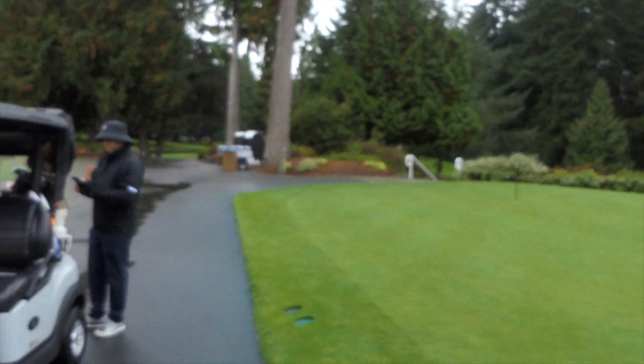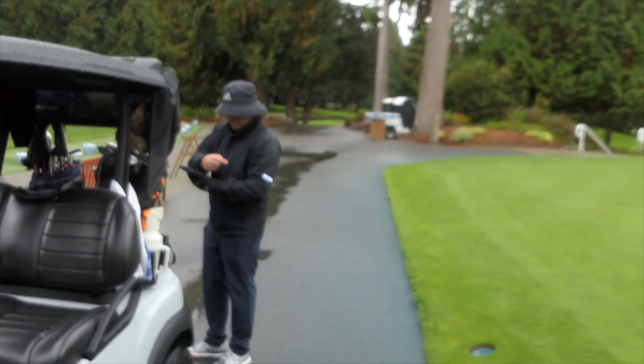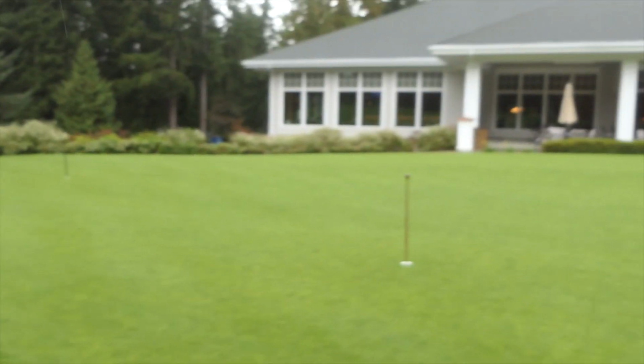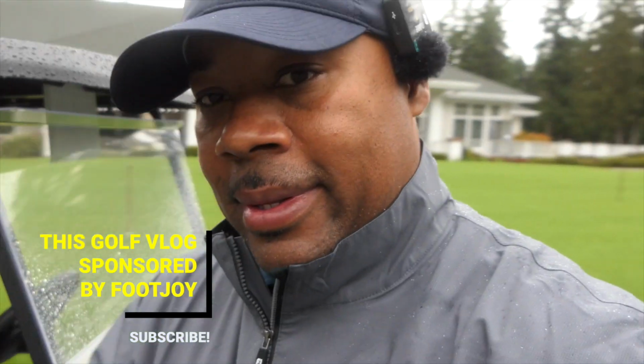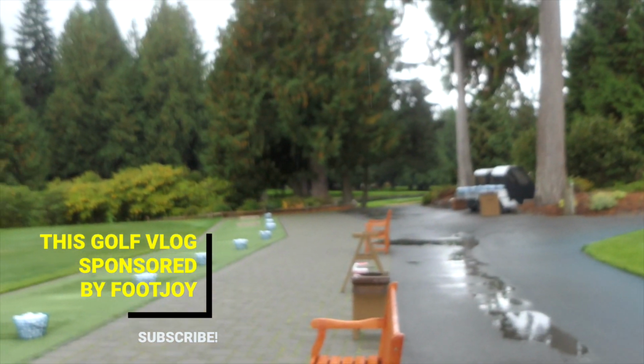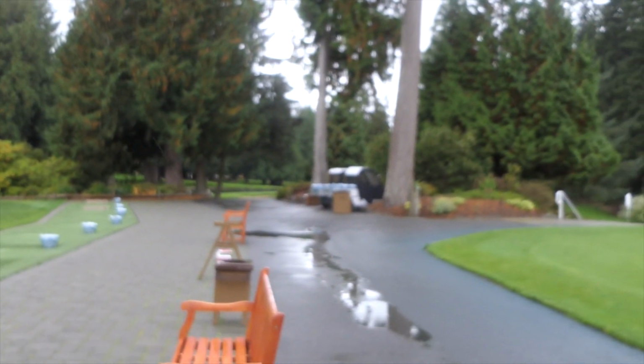There's D Dot right there. He got his FootJoy gear on. Well, half, yeah. I have my FootJoy gear on, thanks to FootJoy hooking my brother up. So, of course, it's raining out, and we have to basically walk. It's cart path only, so it's all good.